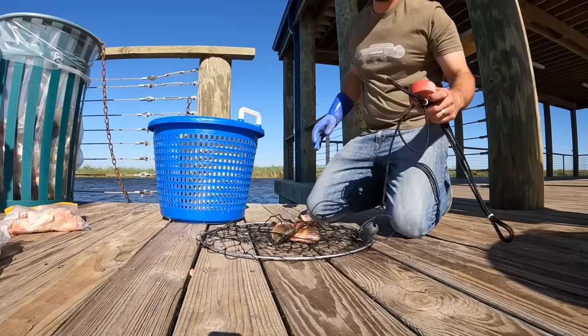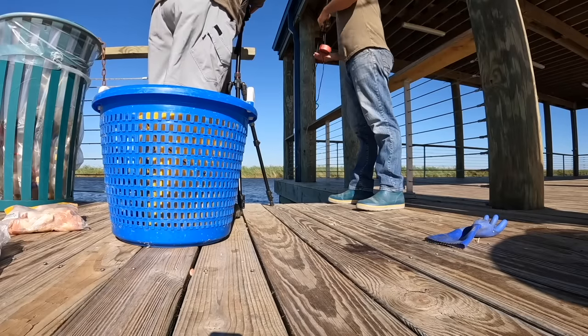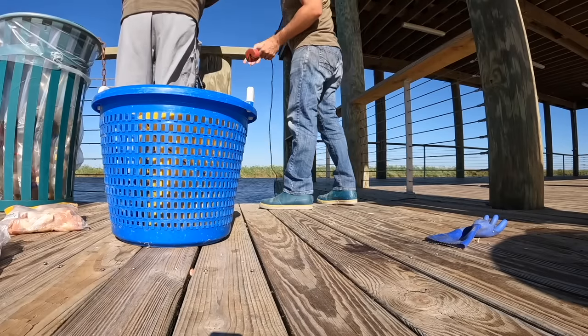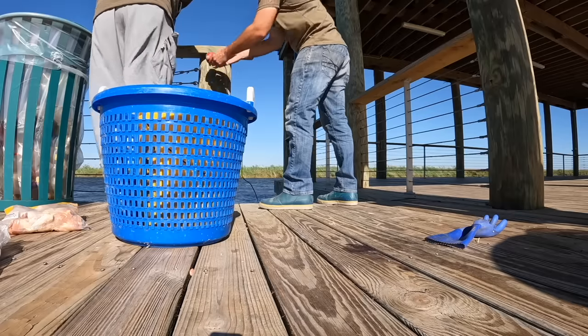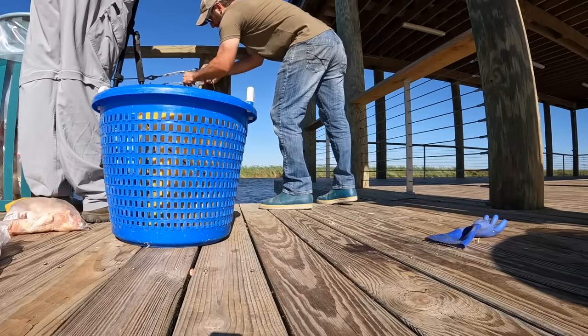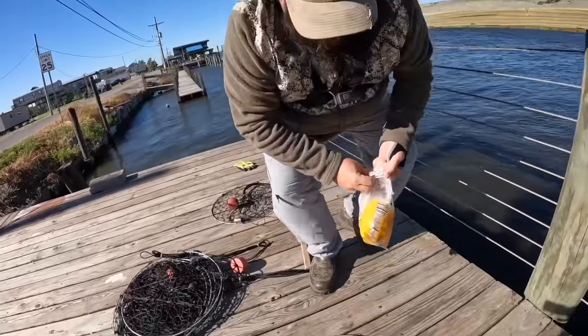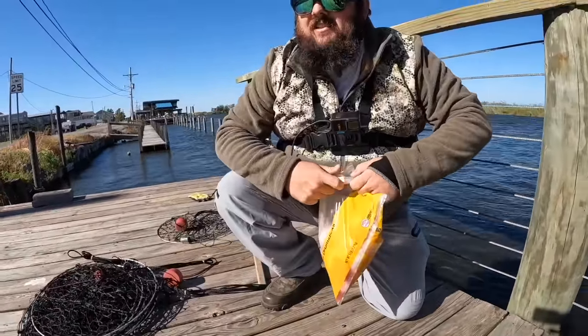There it is. Set that one out right here by this piling. And like I said, you got this railing all around. Loop it around there so you don't lose it. There we go. About as easy as it gets. You pick up some chicken, some nets, and just that simple, you could be catching crabs.